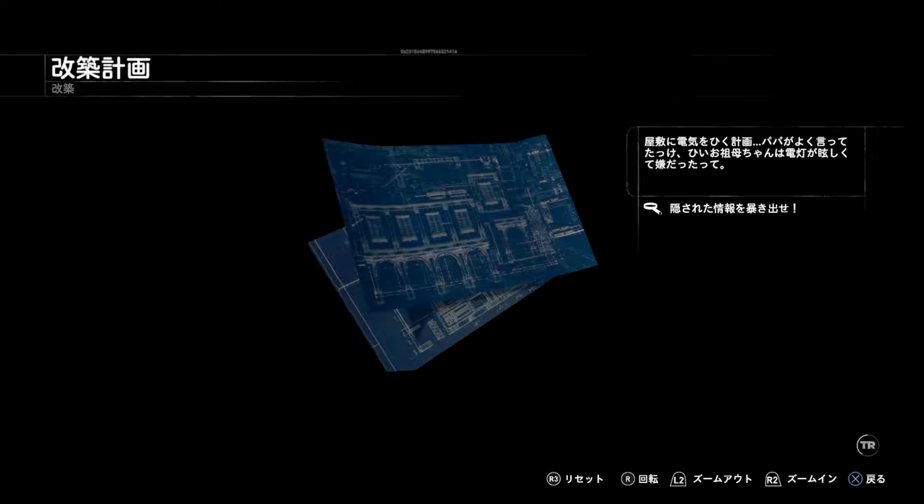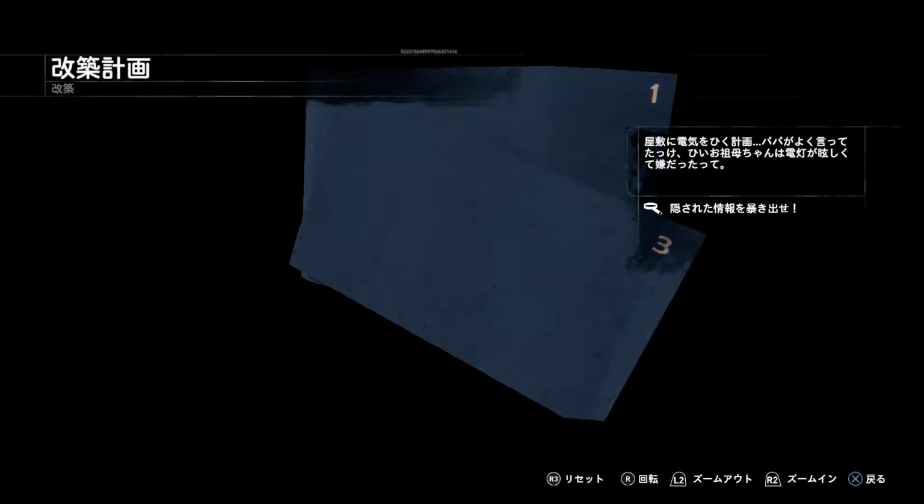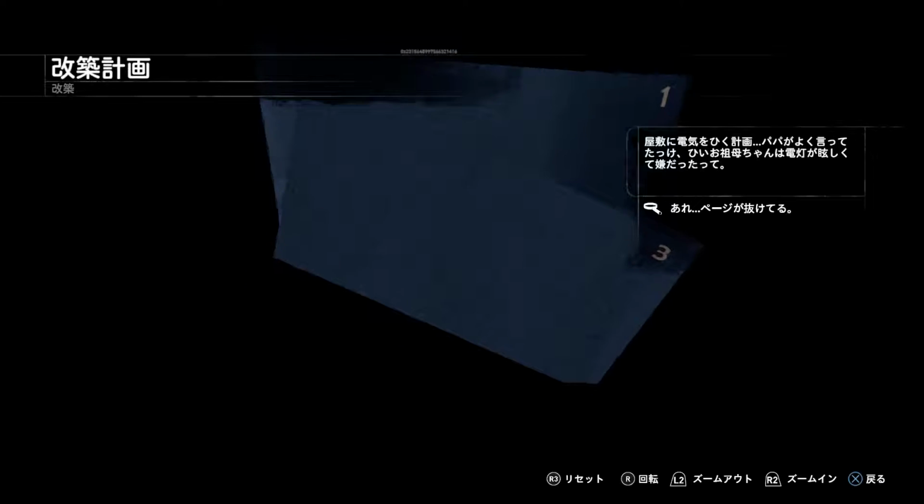stands for adding electricity to the manor. Dad used to say his granny hated all the bright lights. There's a missing page.